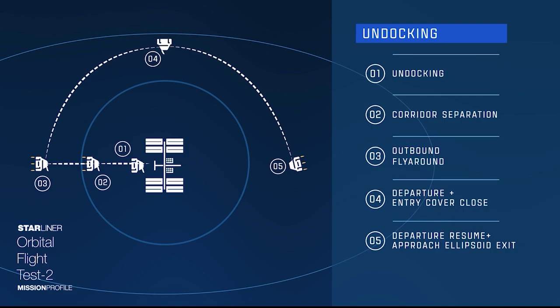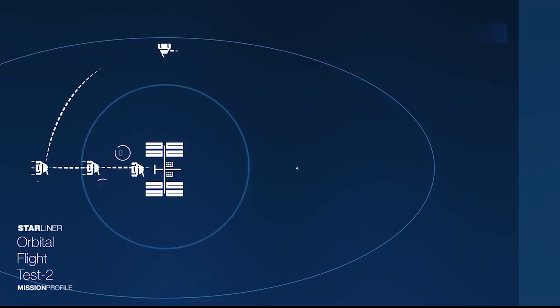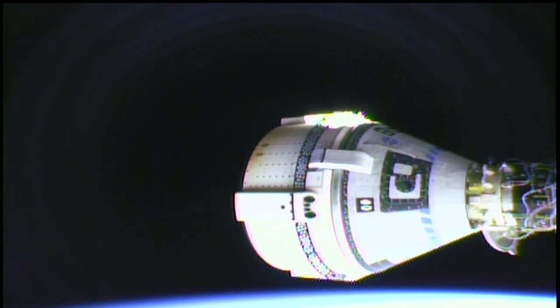It's a pretty short journey from the time it undocks from the International Space Station down to touch down in the western United States in the desert. Just a little bit more than 4 hours is that time. And we have a little bit of a closer look at the way that's going to look. The fly around, a little more detail of that. We'll go ahead and show that.